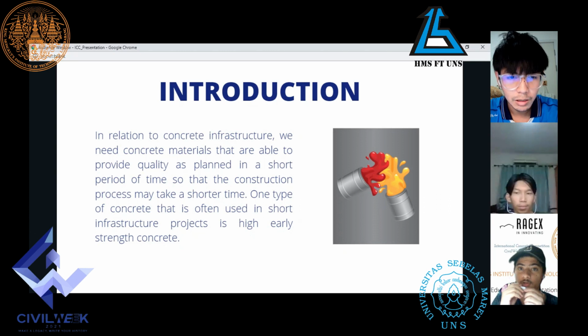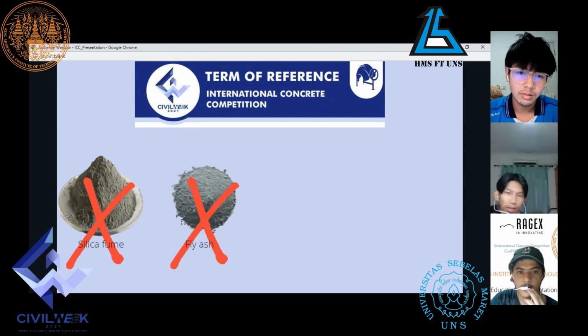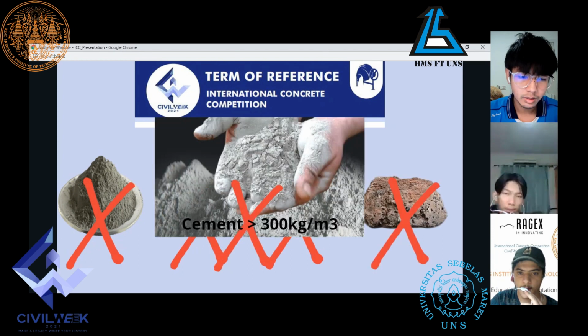So without further ado, let's start about what we actually use and what were the restrictions in our competition. Let's start with the ones we cannot use. First is silica fume. Second is fly ash. Third is steel powder. And the fourth one is slag. And the most important thing is that we cannot use more than 200 kg per cubic meter of cement.